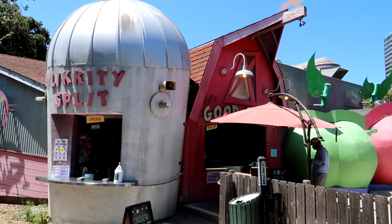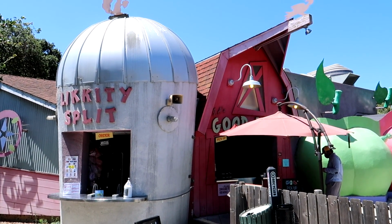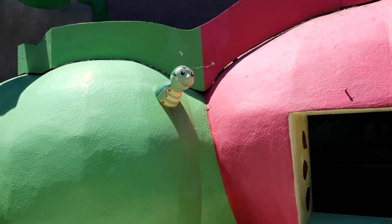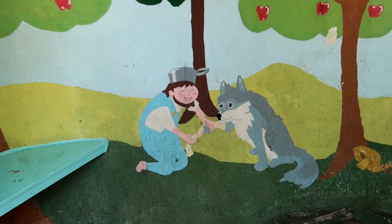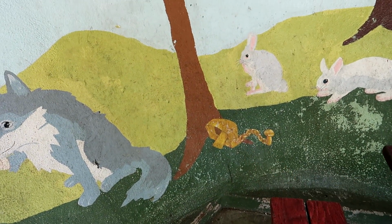Snack bar here called Lickety Split. I guess kind of a farm themed snack area. Guess you can dine inside this apple. There's a little worm there poking out. So we head into the apple here. Oh, and look at this. We got Johnny Appleseed. He's helping a wolf. Looks like the wolf had maybe gotten his foot caught in that trap.